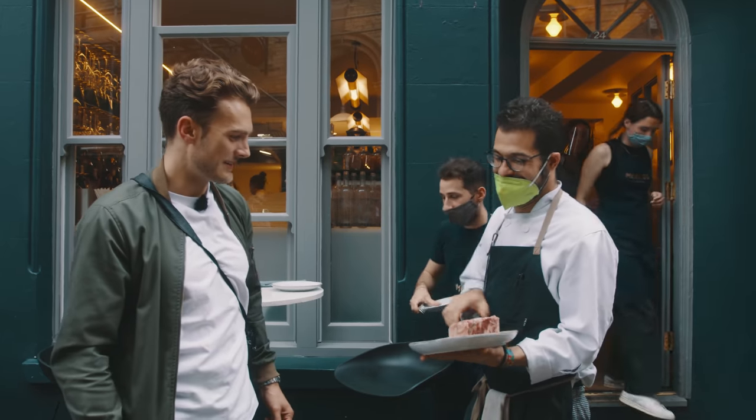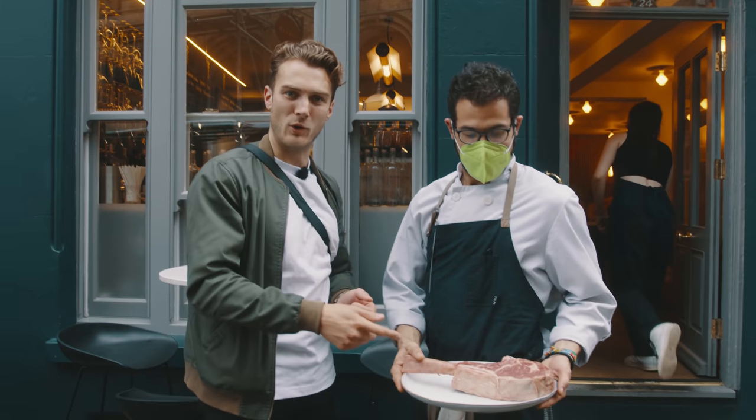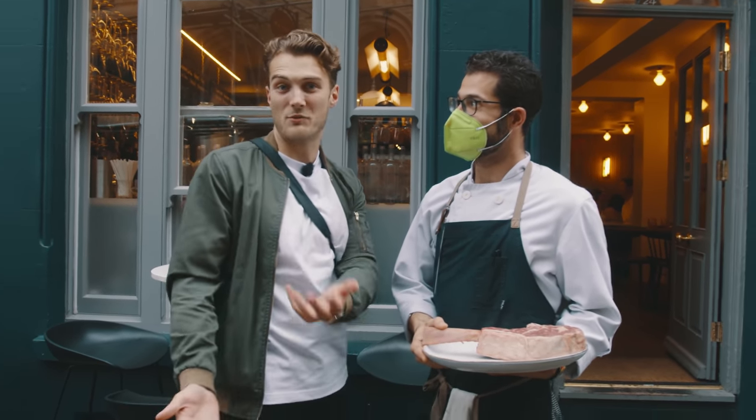Chuletón, we're at Mercado Central. God, you could club someone with that. Yeah, you can do whatever you want. That's like a weapon. Javi is just showing me the chuletón from H.G. Walter, lovely. AKA Tomahawk, as some in the Western world call it.